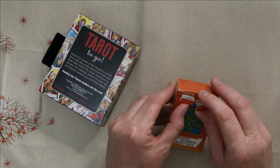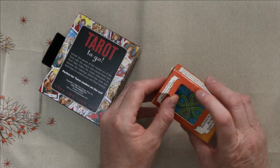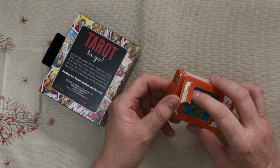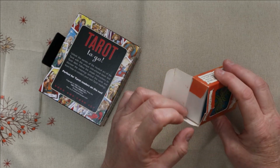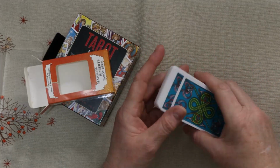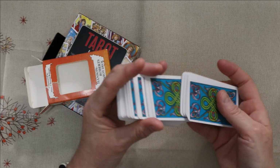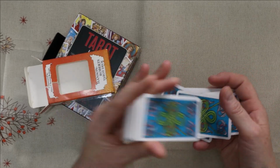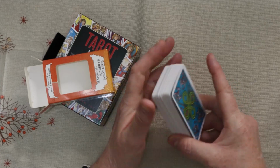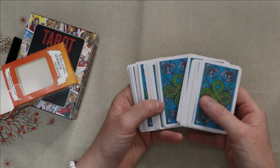I'm really upset that this was so tight that when I tried to get the cards out, I couldn't get them out without damaging the box, which is a real shame. But this deck is really beautiful. It's one that I can carry with me. I can take anywhere that I want to go. It's really tiny, and it just feels really fun, to be honest. It's just a really fun deck.